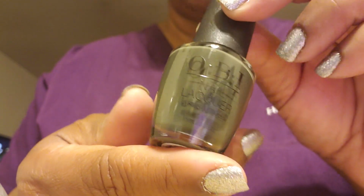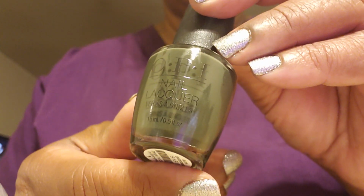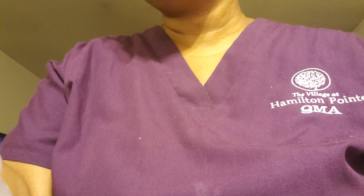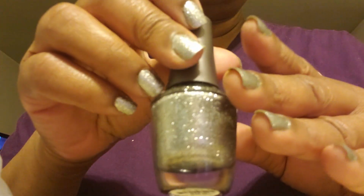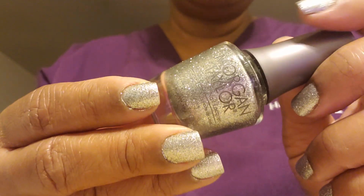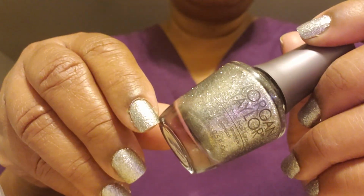And the polish that I have on, if anyone's interested, is the Morgan Taylor shade from the Maryland collection. And this is Diamonds Are My BFF. This was a glitter that I said that I really did like. Usually I wear glitters in the summer, but I can see myself wearing this glitter right on into October in the fall. I really do like it. It's muted.